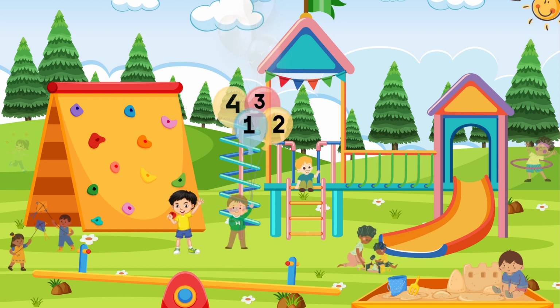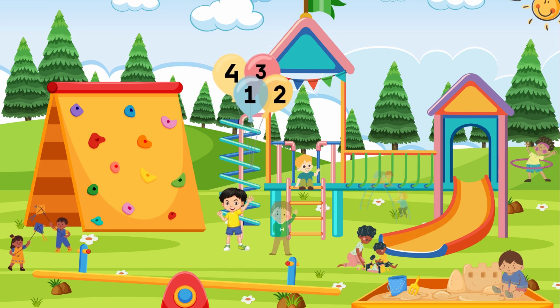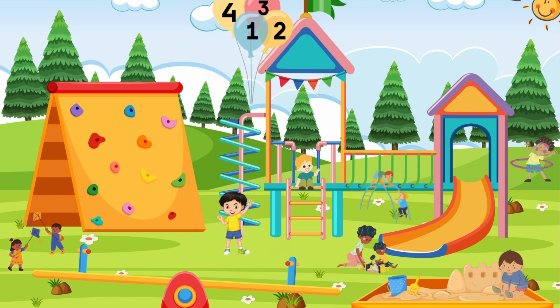A tiny helper has joined our adventure. How many balloons has he given to our friend? One, two, three, four. Four balloons. Wonderful! Four balloons. Watch them soar. How many are in the sky now? One, two, three, four. Four balloons are in the sky now. Incredible counting. A perfect four.